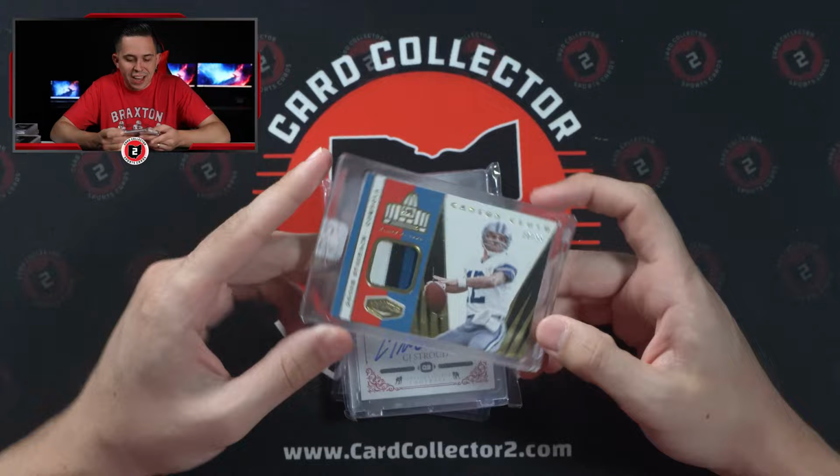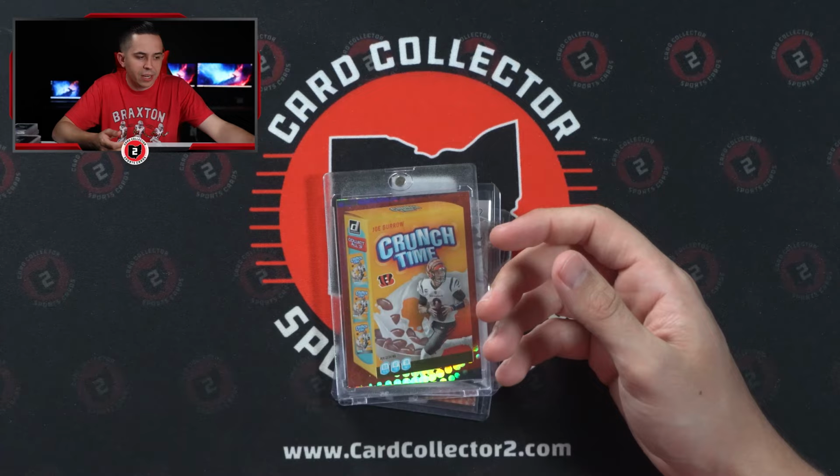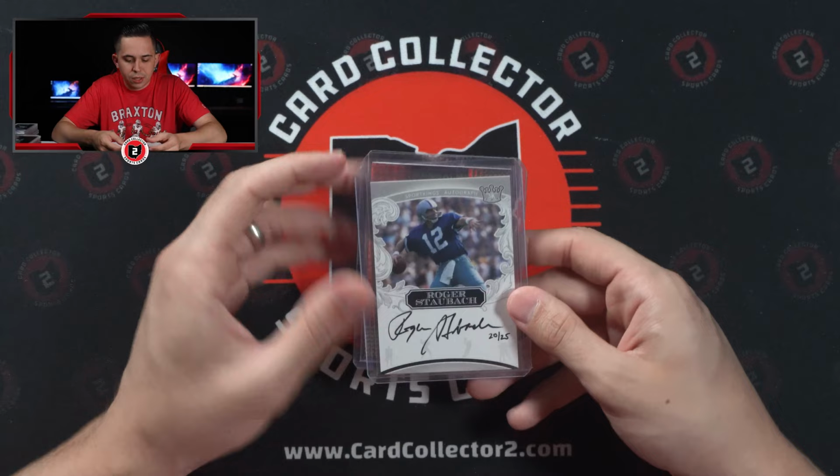Stroud didn't look terrible. They're not very good, but I don't think Stroud looked awful. We'll see how he progresses throughout the year. I think that's what I'm most interested in. Texans aren't going to be very good. Crunch time, Joey B. I think those are case hits. Staubach at 25, and then a Joe Burrow instant impact jersey.